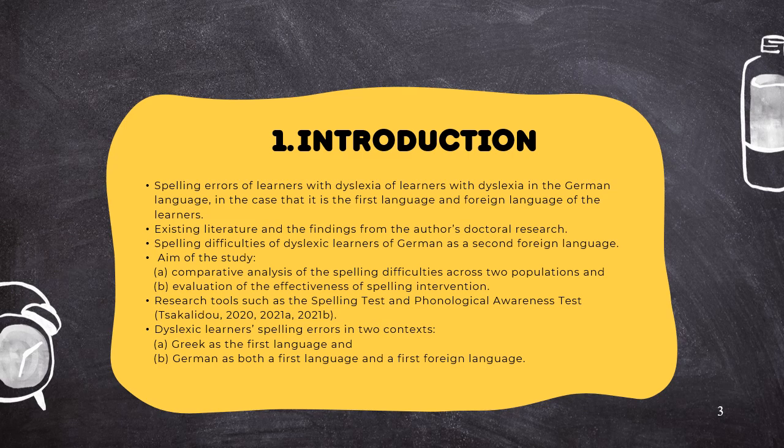The study's unique sample comprises learners whose first language is Greek and whose first foreign language is English. To ensure a robust research foundation, an extensive literature review on these two language systems was conducted, informing the development of research tools such as the spelling test and phonological awareness test.